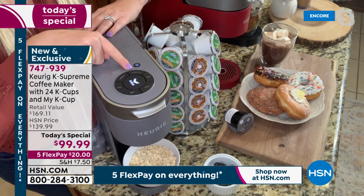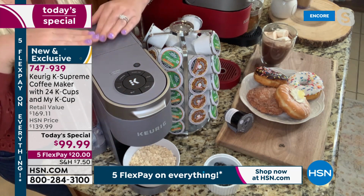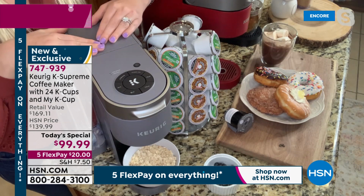The strong brew, the ice brew, really, I call this the Rolls Royce. This is the new Rolls Royce to me, Marlo. It really is. I love it too.